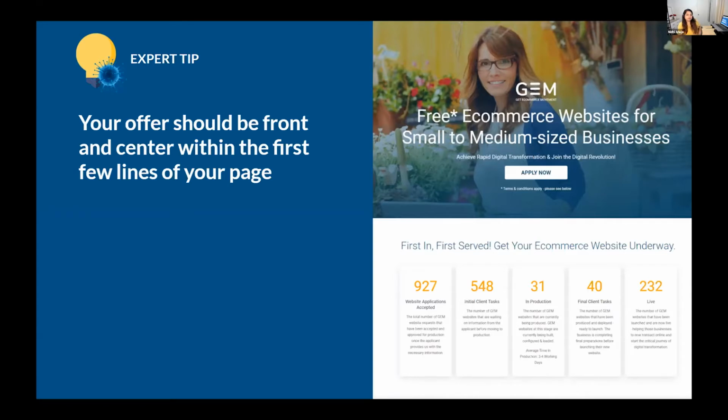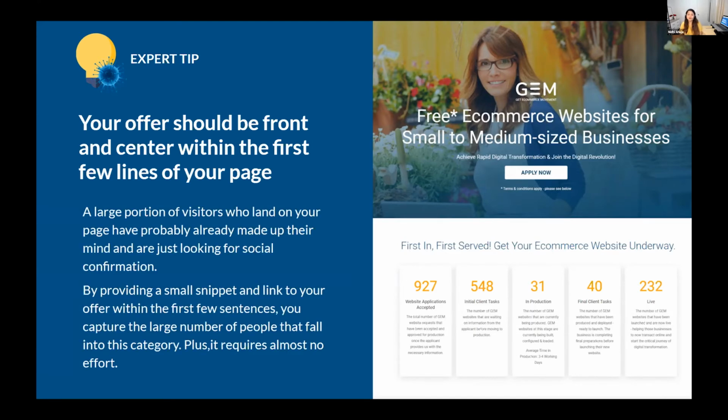So an expert tip I would like to give here is that your offer should be front and center within the first few lines of your page. A lot of people make this mistake by not showing off the offer right on the home page. So the banner image, like you can see in the screenshot here, is of utmost importance. Give your crisp and clear message right on the banner image, with a clear call to action button. So this offer is right in the center and within the first few lines of your page, right on the home page. Once somebody lands on your website, it's very clear what actions they are here to complete.